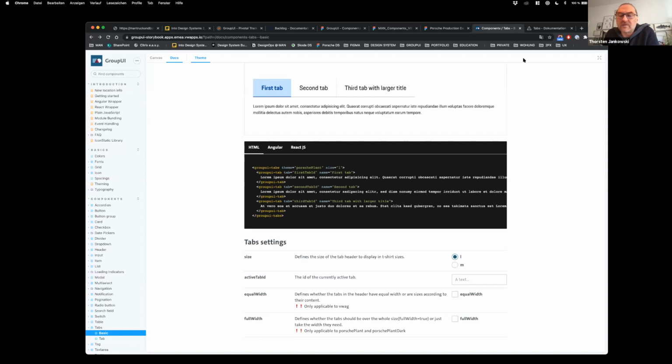Babette, yes, all brands have the same source code. Only the CSS is different, and the JavaScript if the behavior is different. But all have the same source code.